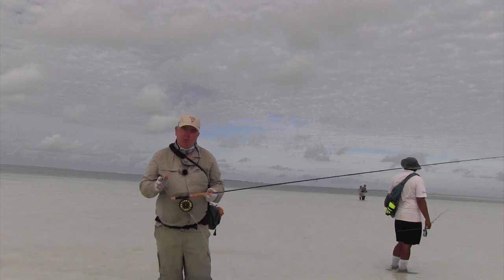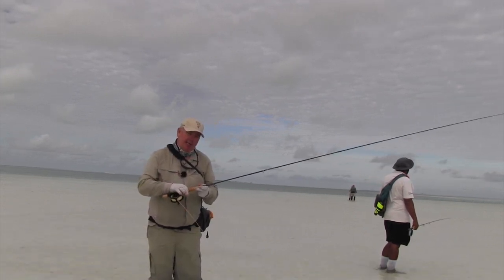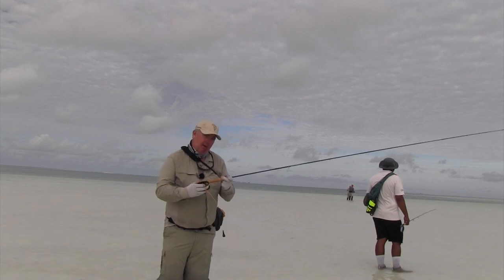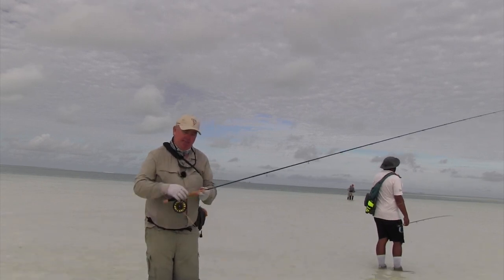Right. Now the gear we're gonna use on Christmas Island is pretty important. For bonefish, we tend to use an 8-weight. I use a Stalker Current. I find that's much better for casting into the wind and for steering around some of these bigger fish. The reel's quite important. I use a Galvin, as it's sealed drag, much better in this saltwater environment.